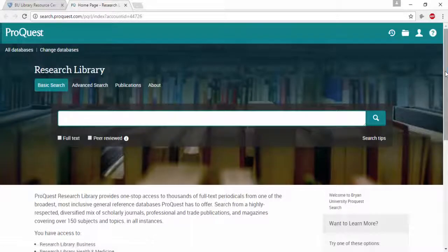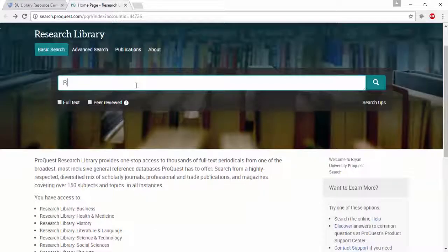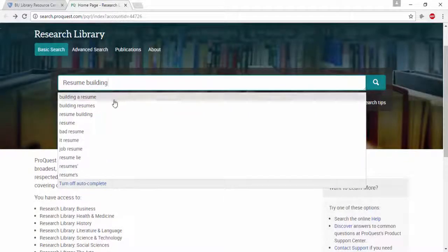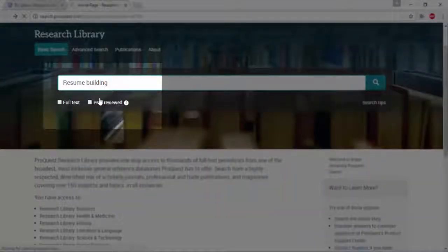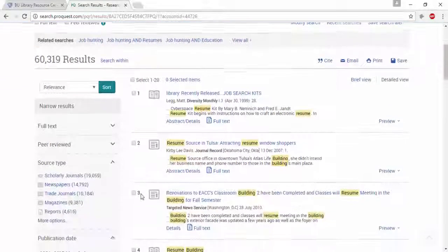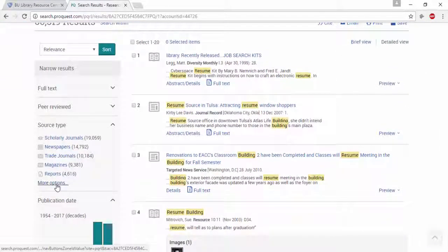Proquest is Bryan University's online research database consisting of over 5,000 peer-reviewed periodicals and articles. Proquest allows you to do basic search as well as advanced searches on any particular subject matter, simply by typing in the research that you're looking for, and then you can scroll on down and you will see it gives you specifics as to how you want to search.